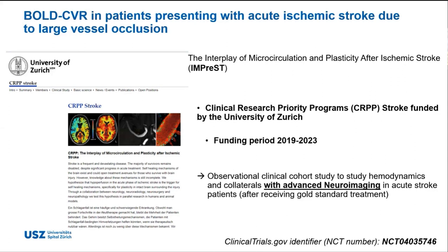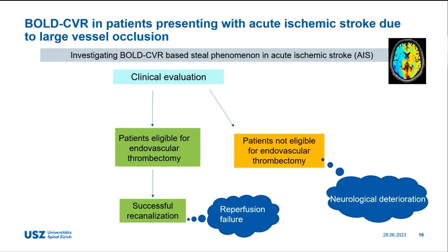This included MR perfusion, baseline perfusion. So the standard, I would say, for patients that remain symptomatic, but also BOLD CVR within 72 hours after the thrombectomy. So that was the cutoff, easily set from this project. And with that, we had the possibility to restudy two phenomena. So what we wanted to do is really look at the steal phenomenon in these patients. So this negative CVR, basically hemodynamic failure stage 2.